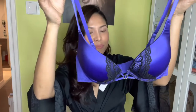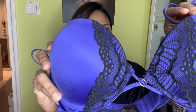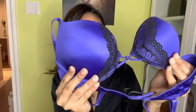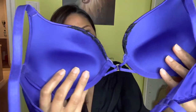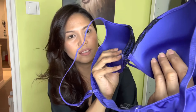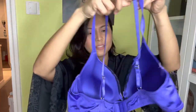Next, this is called Claudia, purple and black. I love the lace there in the middle of the bra. I love the fabric of this bra. It's so soft. This is a push up and underwire bra. That's how it looks inside. That's how thick the pad is. Look, the thong. I got the size small.